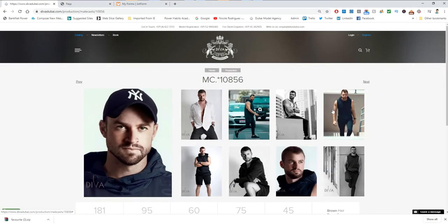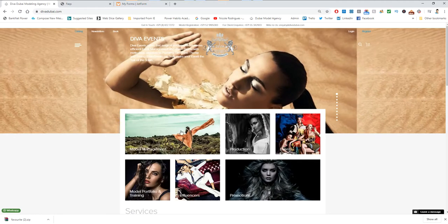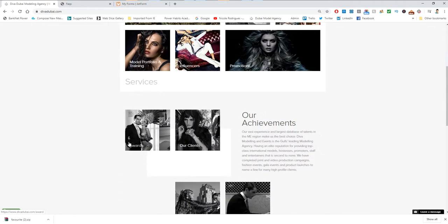How come his composite card is not uploaded with his jobs that he has done? It's very important the models are always encouraged to log in themselves and to update their composite card so that we can upload on our back end. So every time you speak to the model, it's very important you do so and ask them to do so.